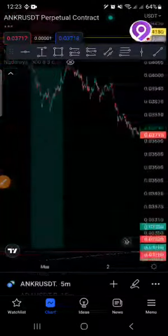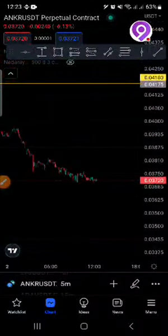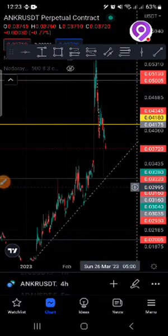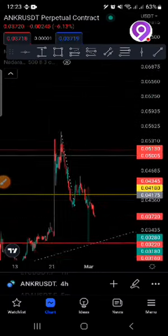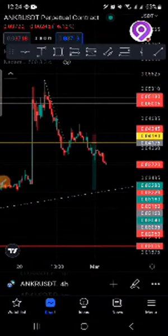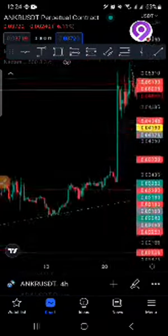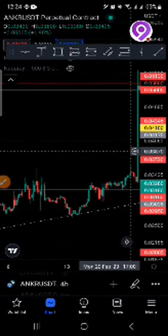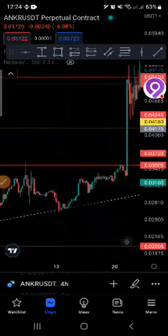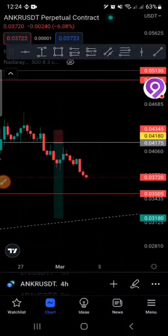Wow, I even have a prediction on this ANKR. It has been going down all the way. Let's check. Look at my prediction on this. Can you see? It's still going down, still coming down all the way to 0.03220. But I think somewhere here, yes, somewhere here, it will pull back. But it's going down all the way.